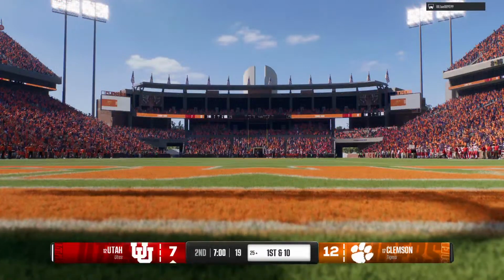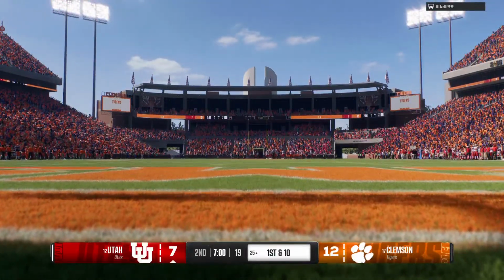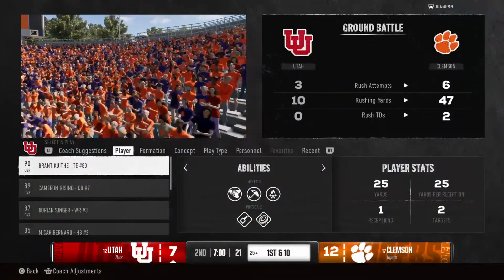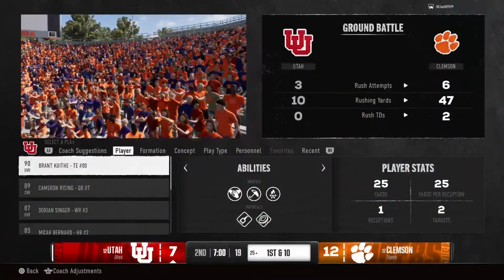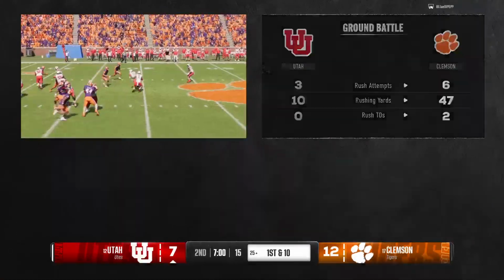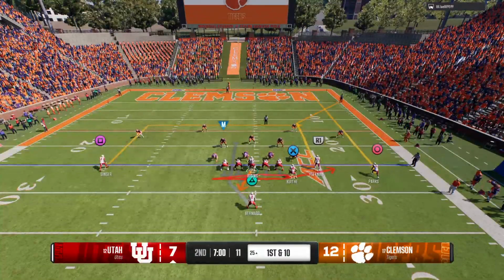That's the end of the 1st quarter. With the score, Clemson 12, Utah 7. Back at it to open the quarter with this 1st down play.